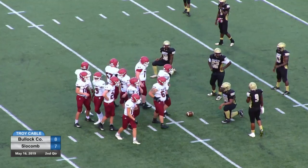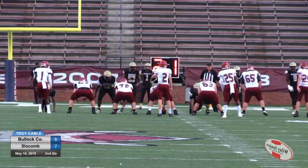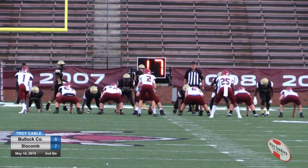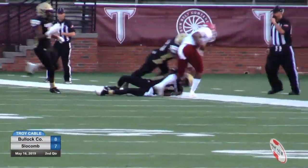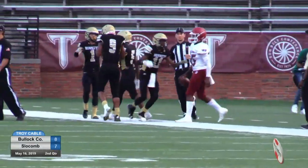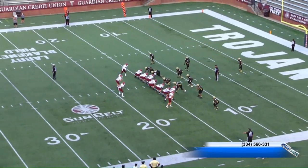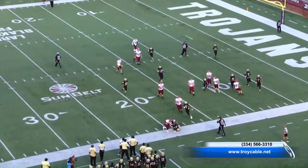First and 10, Red Tops, after the huge run by the quarterback, Braden Whitaker, right up the middle. Quick pitch backwards, nothing going. Lost 3 or 4 yards on the play. And he's going to lose 4 yards on the play. Great play by the Hornet defense right there. They were not outflanked on that play, buddy. Man, you got to hit those holes low.